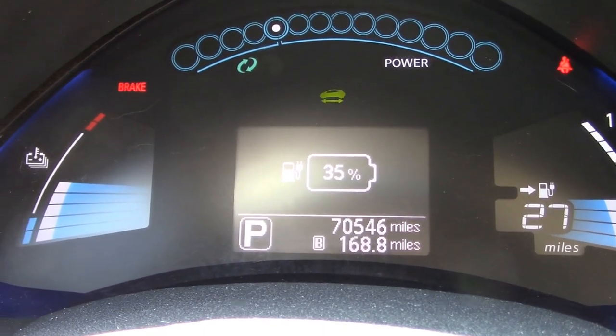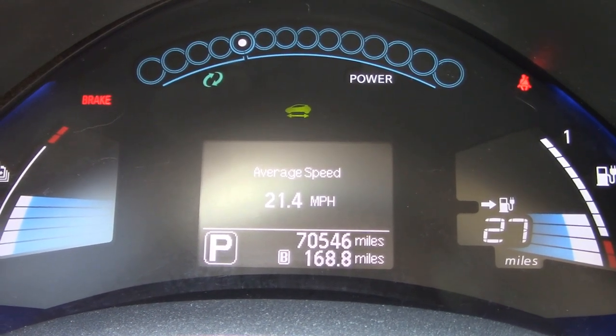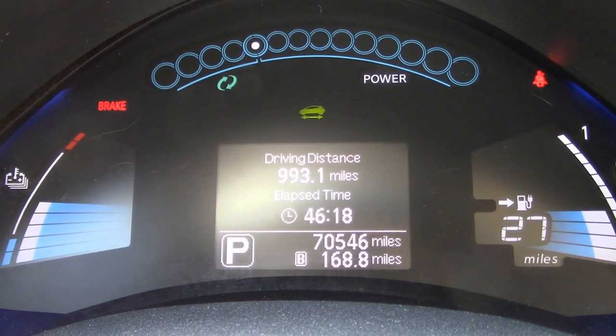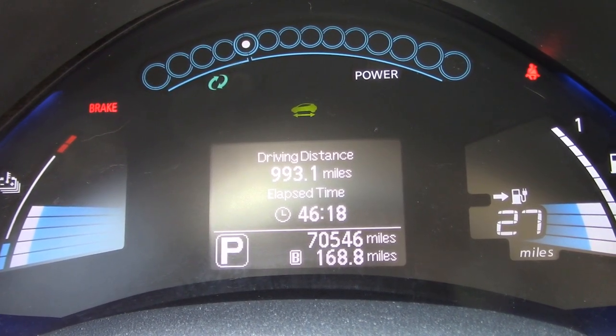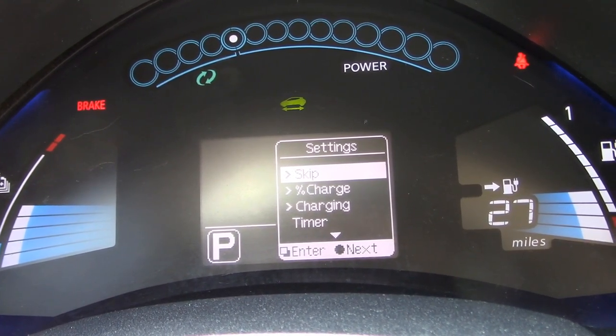Maybe let's flip through these menus just to show you what kind of information you get. So this gives you average speed. I never ever pay any attention to that. Yeah, pretty much a standard trip meter. Now here, this is where it gets a little interesting. You can add a lot of different things.